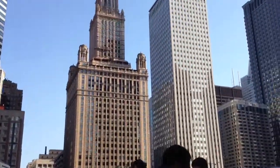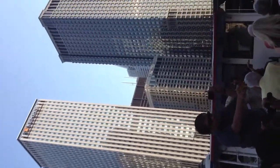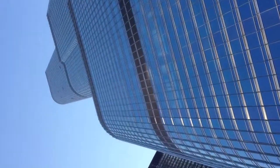Inside Trump, we have 472 luxury condominiums and a 5-star hotel on the first 24 floors. Do not worry, ladies and gentlemen. You can still be neighbors with Donald Trump and Derrick Rose. Those penthouses go for a bargain rate nowadays. They only cap out around $8 million.